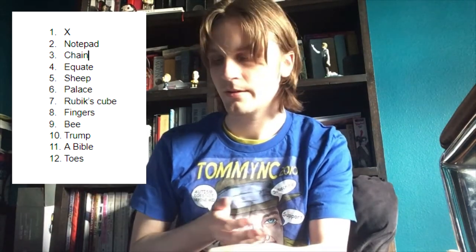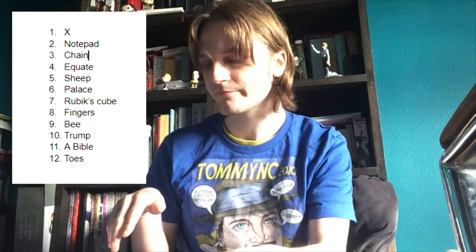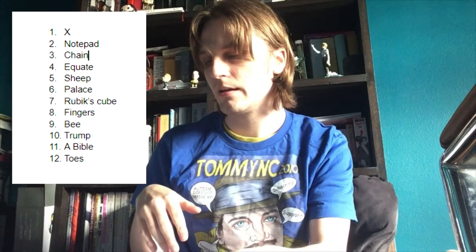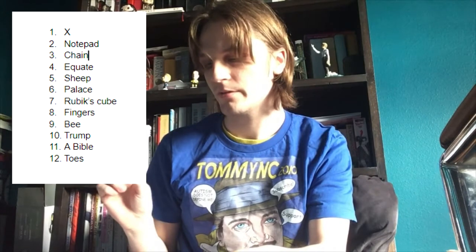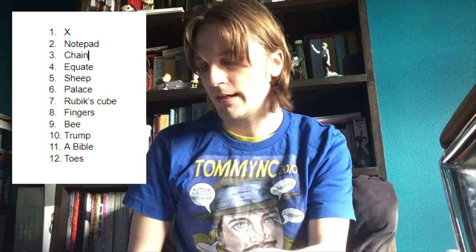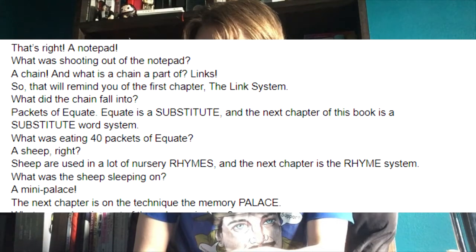And in order to remember this, R.P. Brown says you should link one word with another somehow. So this is his method. I used X to remind me of expert. This is the same way you'll memorize speeches. You don't need to remember an entire speech word for word. You just need a cue word to remember each sentence or paragraph. What did we link X to? That's right, a notepad. This will remind you of your author's note.